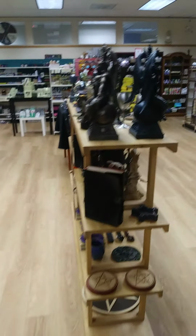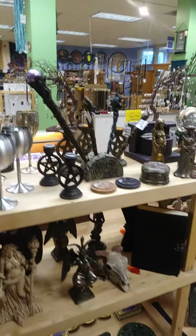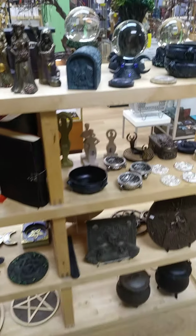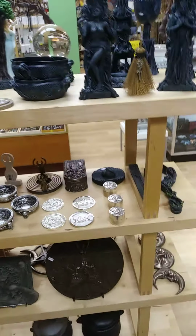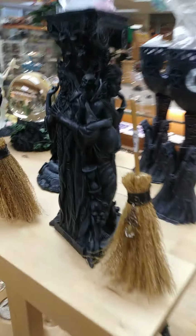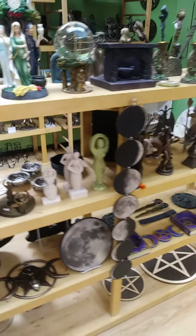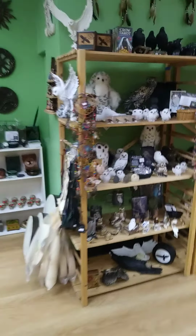We also have our Baphomet. We've got some of our triple goddess items here, our cauldrons. So this is kind of our witchy section, has been moved over to here. We've got altar items, so pentacle patterns, things you hang on walls, tiny brooms. They're standing up on their own. No challenge needed there. So that is the island that is across from the screen wall.